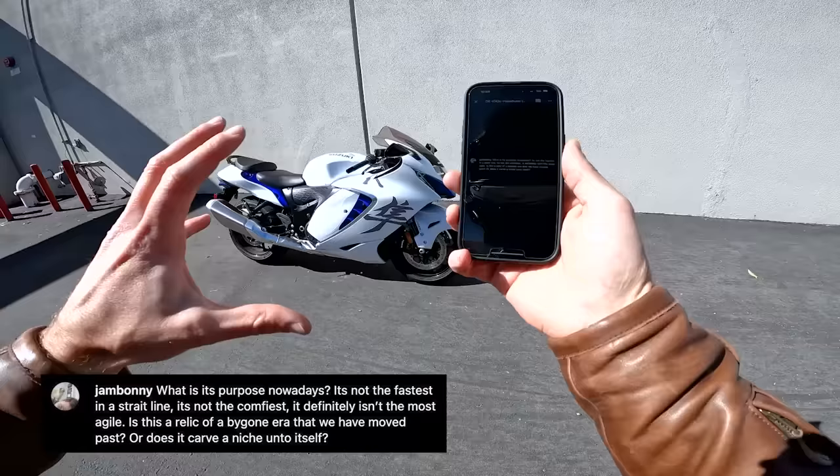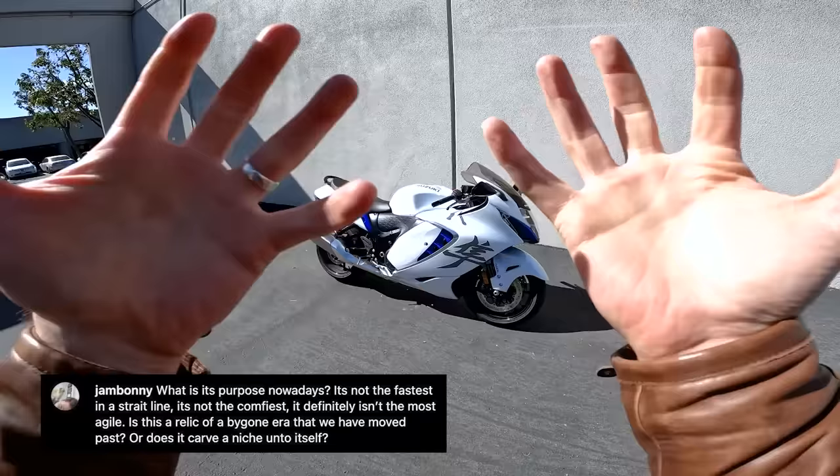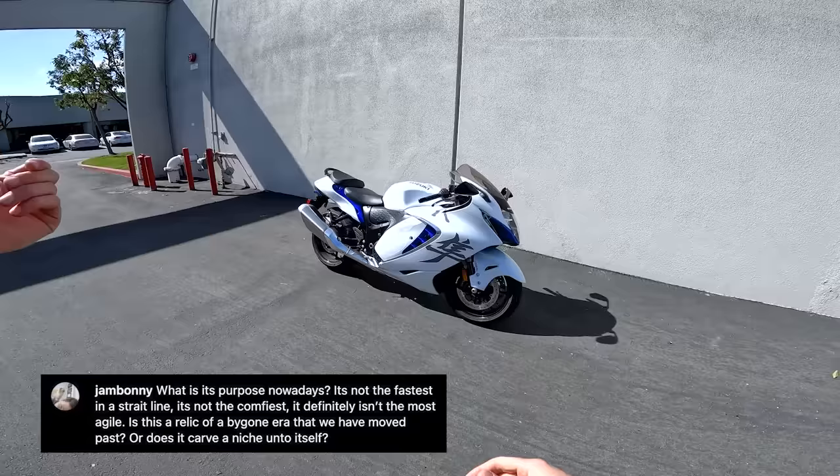And I think that the short answer to the question is yes, it carves its own niche. It is its own thing, and that's why it's special. That's the reason it is what it is. It's so unapologetically itself. I mean, the BMW GS always comes to mind, the first GS. Everyone said, why would you want a dirt bike that's this heavy? Why would you want a street bike with a 21-inch front wheel? Why would you want this compromise?